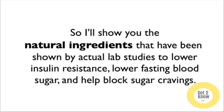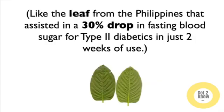So I'll show you the natural ingredients that have been shown by actual lab studies to lower insulin resistance, lower fasting blood sugar, and help block sugar cravings, like the leaf from the Philippines that assisted in a 30% drop in fasting blood sugar for type 2 diabetics in just 2 weeks.